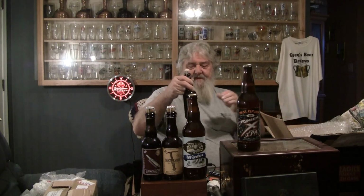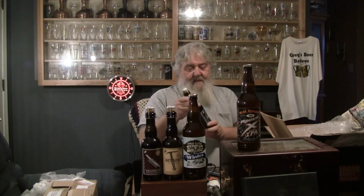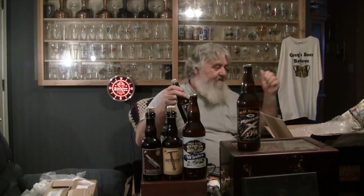Alright, this is Damnation. Fermented in the bottle. Golden Ale. 7.75% alcohol by volume. This is bottled on 10/24/14. So, about 6 weeks old, somewhere in that vicinity. So, fairly fresh version of this beer. And I'm not going to read all the stuff off the back of it or anything.